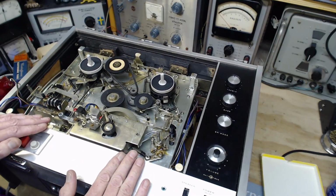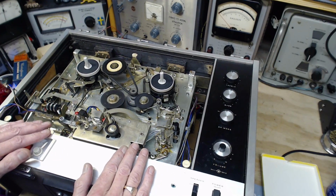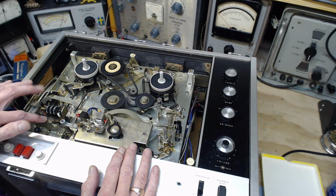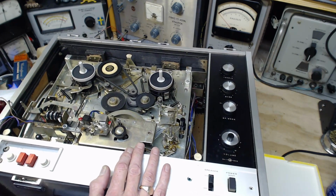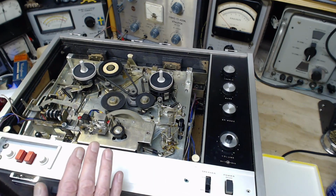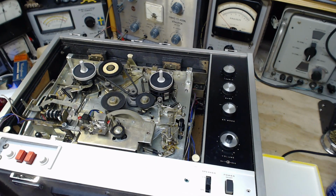I saw the schematic for this and the circuit diagram. It's a very simple machine electronically. Nothing fancy going on in it. Fantastic. A really good feeling about this. The problem is going to go away just with lubrication. I'm willing to bet on that.